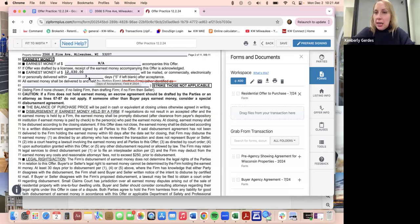If you don't put a number of days in here, it will automatically default to 5 days. But typically I like to put 2 to 3 days just to try to speed things up and to show that my buyers are ready to go. All of the earnest money is going to be delivered to and held by the listing firm. So I've crossed off drafting firm and other identified.